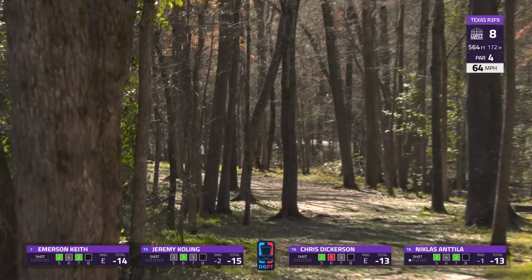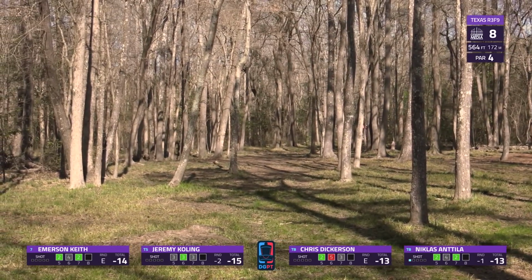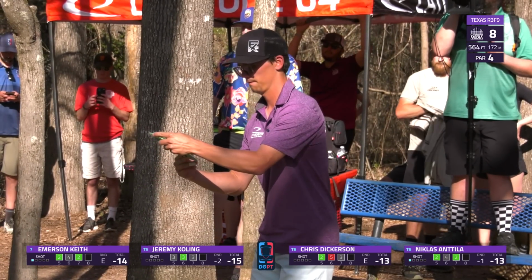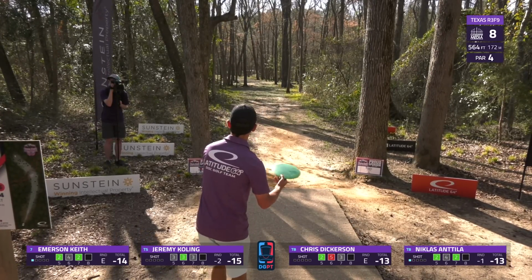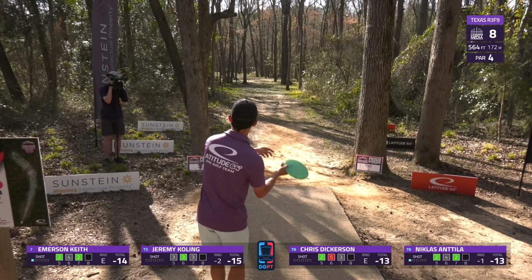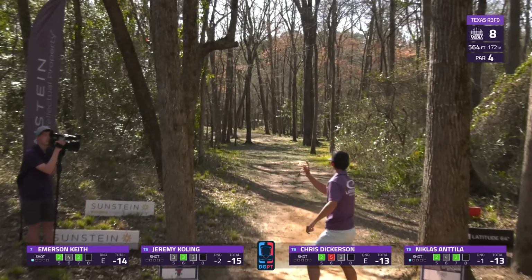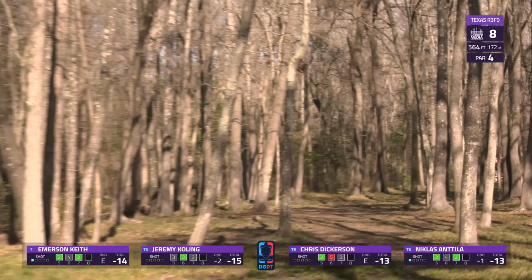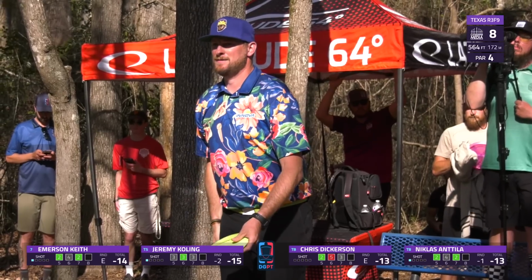So much snap out of that. It's still a great spot, like Jerem said. He'll have a clean look. Here's that forehand out of Emerson. I really like this play if you can actually get it to work and flex. This might be fading out. Yeah, I think that tree kick definitely helped him.